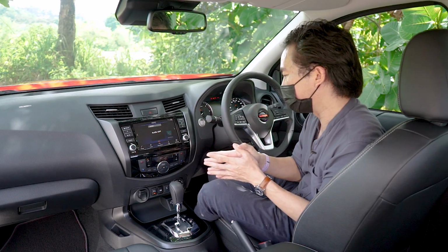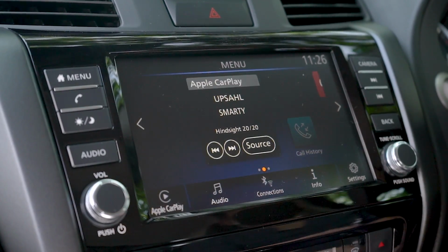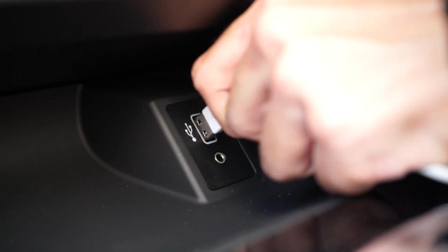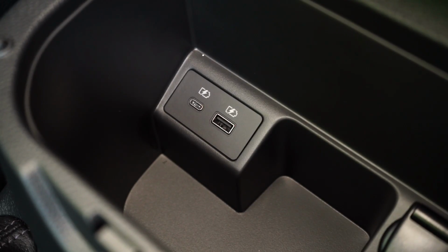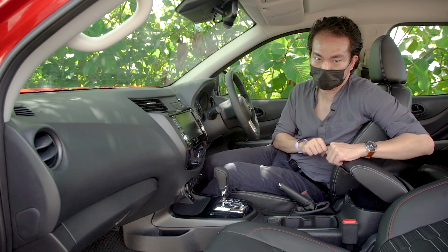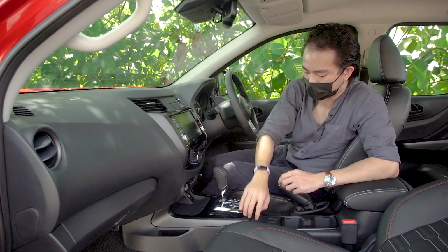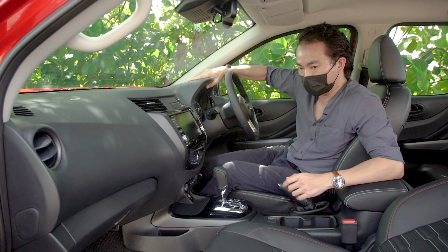Thank goodness for that. It's very well laid out, everything's very smooth, and best of all, it's got Apple CarPlay and Android Auto. You've also got a USB port down here, and new for this car, there are twin USB charging ports in here in the center armrest, including one USB-C port. Otherwise, it is very similar to what you had before. You still get lots of hard plastics everywhere, but that's par for the course for the segment, and at least everything is very well built.